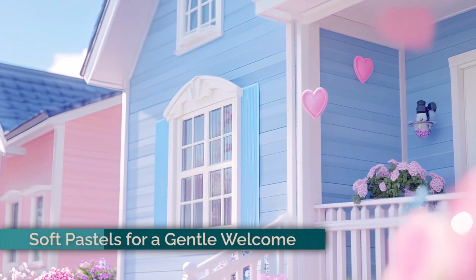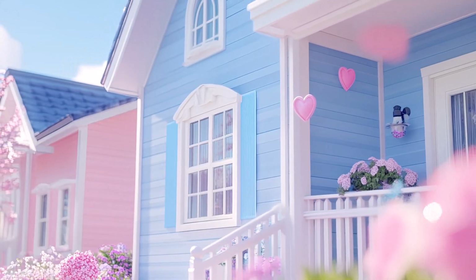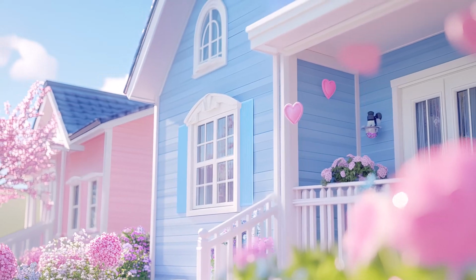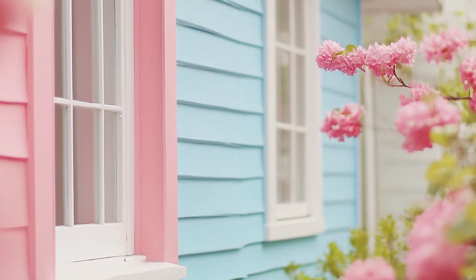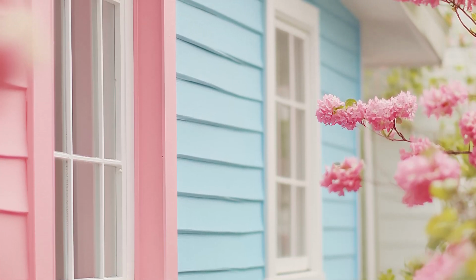Pastel colors are a great way to add a touch of softness and charm to your home's exterior. Light shades of blue, pink, and lavender can create a soothing and welcoming atmosphere, perfect for cottages or homes with a whimsical, romantic feel. Pastels are also an excellent choice for coastal properties, as they reflect the calming hues of the ocean and sky.